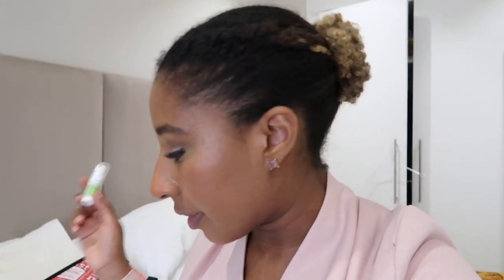Obviously it's a sample size, so I finished it quite fast, but it was also a travel item, so it took me a couple months to go through it. But yeah, I would probably not repurchase it. I'm not the best person to recommend eye creams just because I don't have any wrinkles or anything like that, so I don't really need to have that.